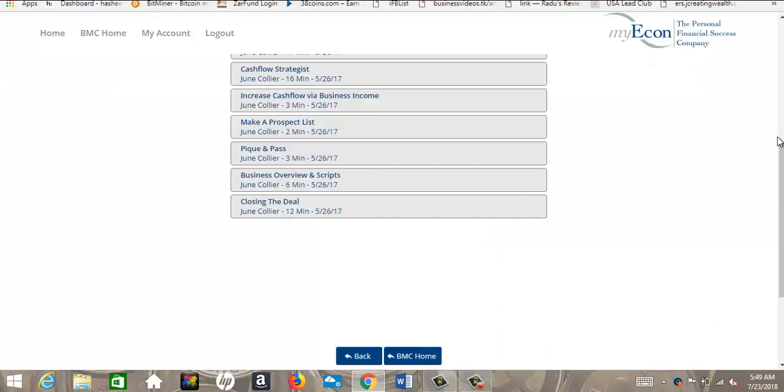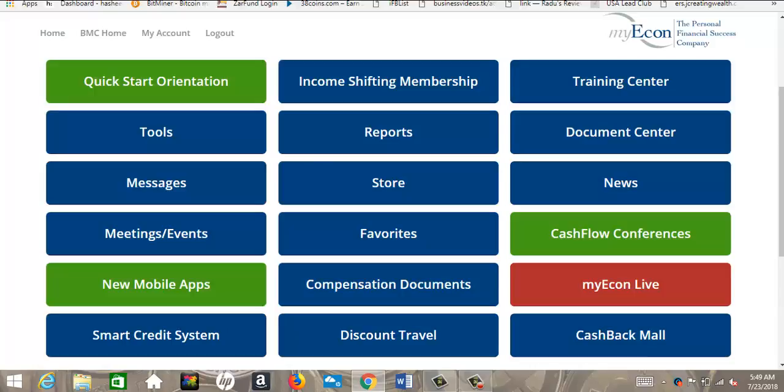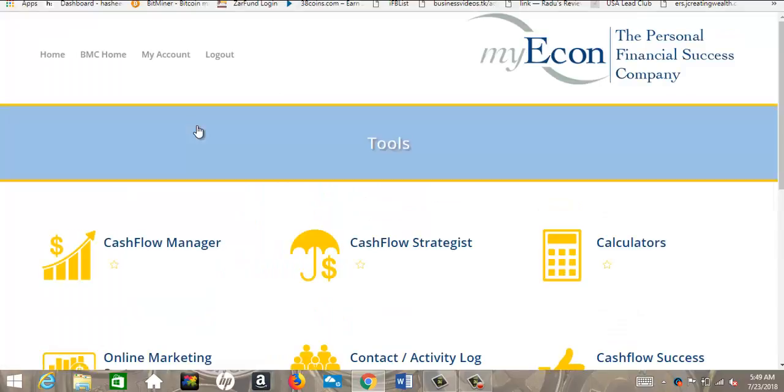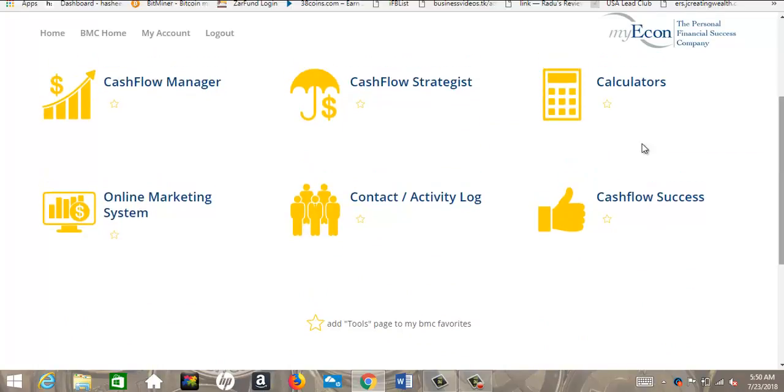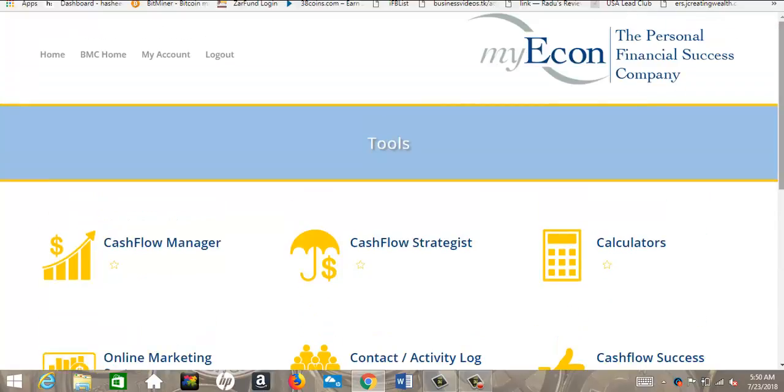Other quick start modules you have access to: closing a deal, pick and pass, make a prospect list, increase your cash flow strategies. There's so much value in here for $35 a month. I would definitely recommend anyone who would like to repair their credit and be able to earn an income to join the MyEcon personal financial success company. Next, I'll cover the online marketing system that you can purchase with MyEcon to promote your business.